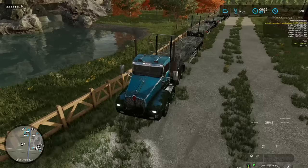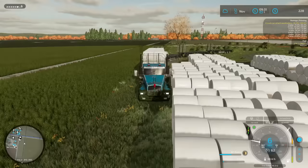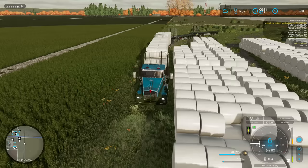You saw we had a whole schwack load of bales. Let's see if we can cut through the ranch, and there we go. Start loading these things up. Let's load all these bales up. Look at them all. Look at all these marshmallows. Oh, yeah. This is going to be a good payday. It's going to be several million dollars.